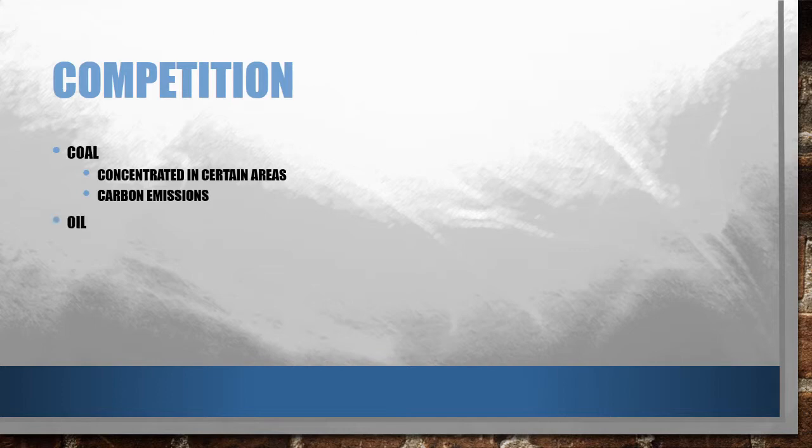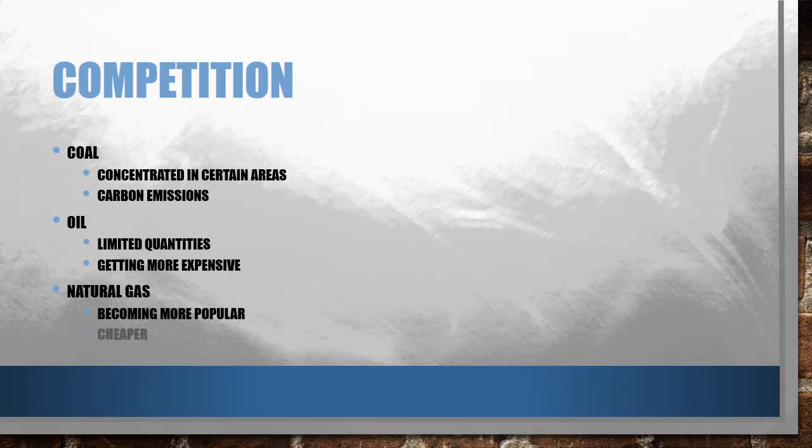Oil is more limited in quantity and availability, and the price per barrel has been steadily increasing over recent years. Some experts believe that eventually the world's supply of oil will dry out. Natural gas is becoming more and more popular, and it's becoming cheaper with increased fracking.